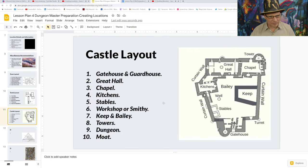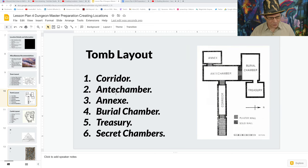This is the castle. Remember I did the castle. The image is not very good, but it's the best image I could find that sort of painted the picture of a castle. Something like the tomb layout, for example: corridor, antechamber, annex, burial chamber, treasury, and secret chambers. They follow almost exactly the same format.